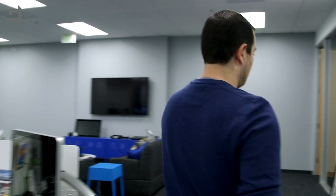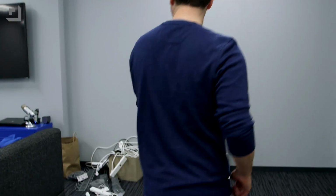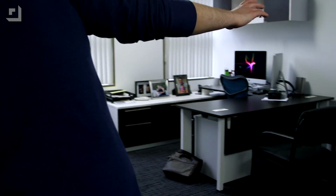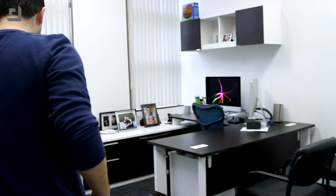So I'll go ahead and keep doing the tour here. I'll show you guys where I spend the majority of my time. You can see a lot of stuff here still not up on the walls and just a lot more left to go and a lot of clutter we still need to iron out here. But this is my office. Lights on here, things adjust. And this looks very similar to Roy's.